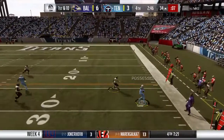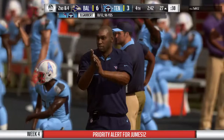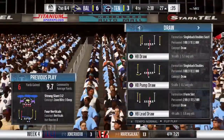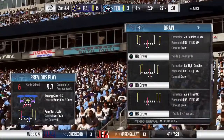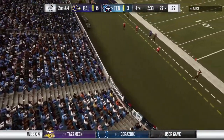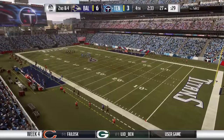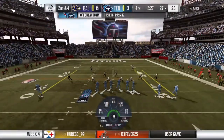On 1st and 10, Gabbard throwing the out route incomplete. That's Taylor. A gain of 6 there on 1st. Six yards was the pickup on the last completion, so here's 2nd and 4.